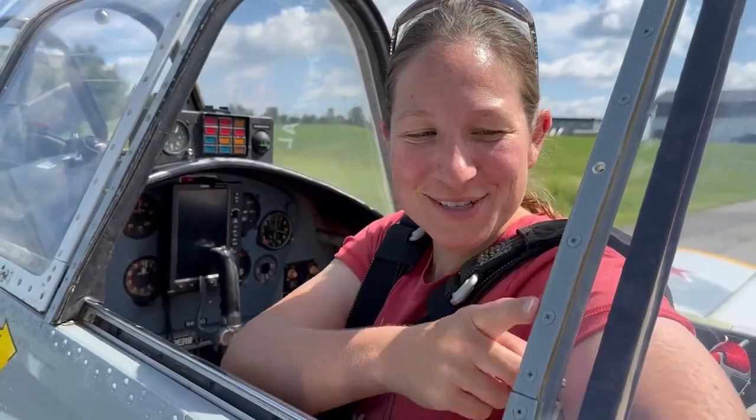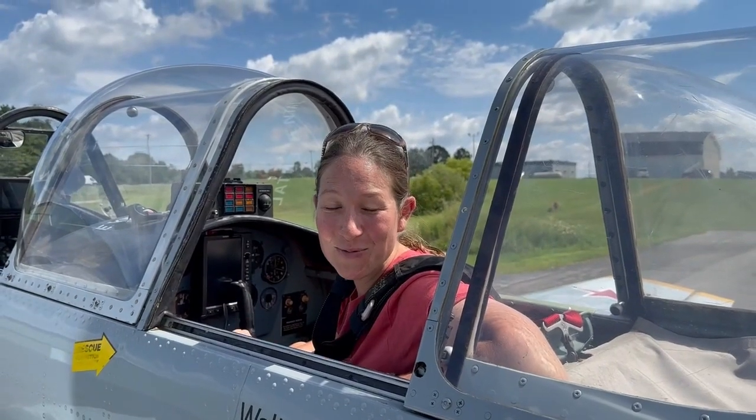That's my first flight in the Yak52 in the books. I was a little nervous at first about this thing, but once you're in the air, you forget it's there. The views, as you saw, were amazing. I hope you enjoyed the trip.